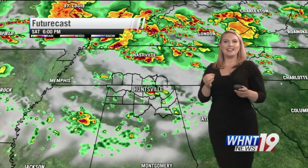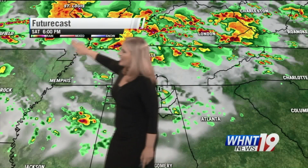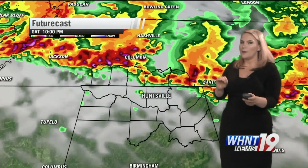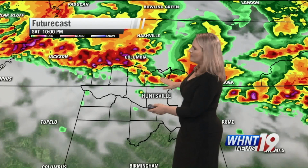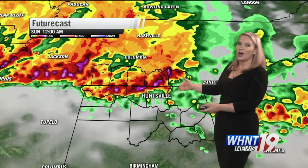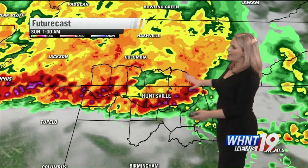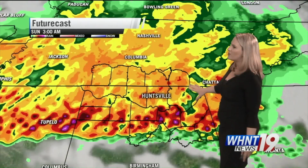So when is this coming in? This is our future clock here for today, 6 p.m. Notice how all these thunderstorms start to move down right about 10 o'clock. It'll be in Middle Tennessee, surging south from Columbia down towards Franklin and Fayetteville and even Giles County. And then we're going to continue to see it move south around midnight. So this is an overnight situation. 1 a.m., that's when it starts to move into Madison, Huntsville, getting down into Decatur, Athens.